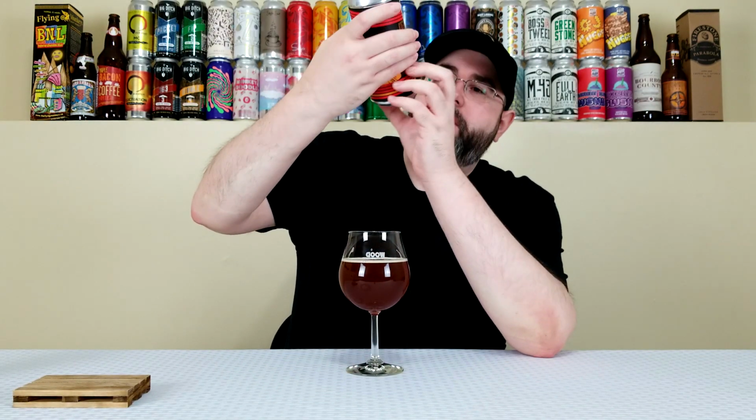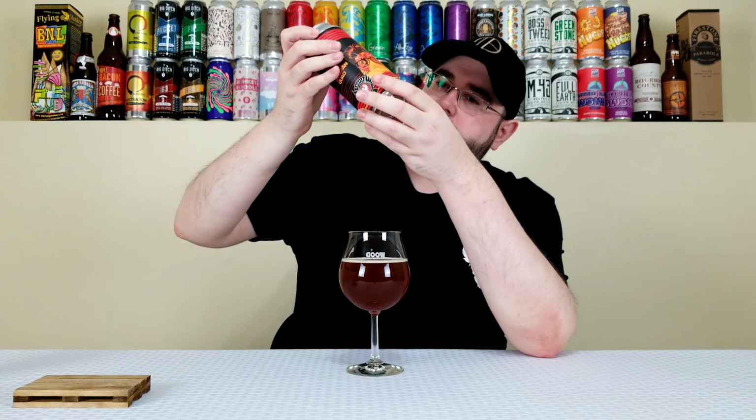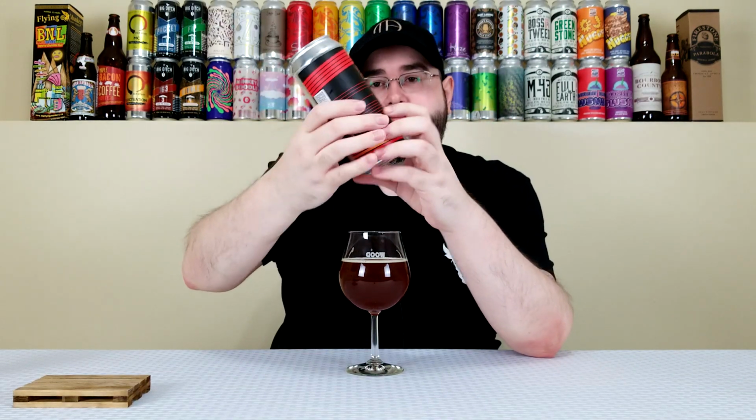What's the freshness? Do they have a canned on date anywhere? No. So what can we say about this one? Well, we can say that I pretty much nailed it. I said Belgian style quad. That's what I locked in, and that's what I taste in this one.